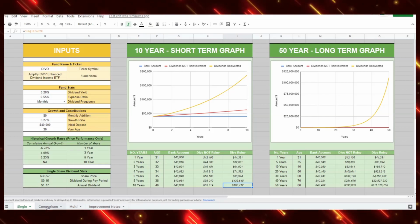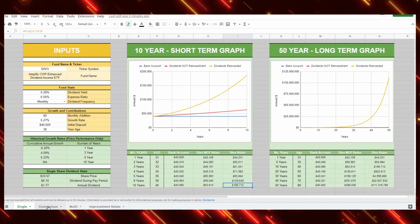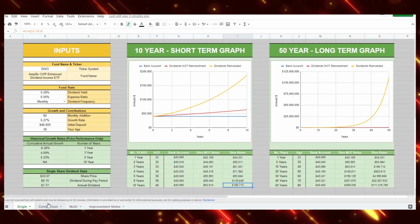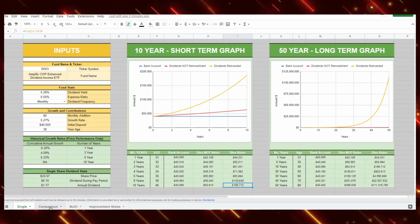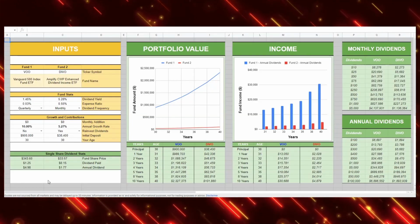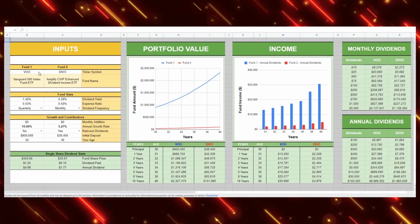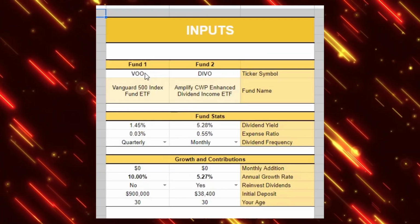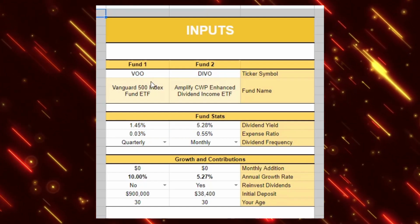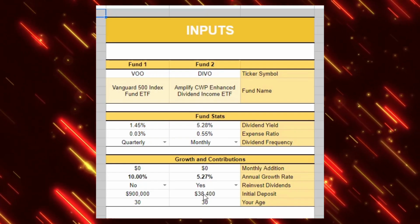Again, the purpose of this video is to find out how much fund we need to be able to retire or receive that $50,000 a year figure. So we're going to figure that out over on our comparison tab. We have two separate funds here, and it's very similar to the single fund spreadsheet tab. This is our comparison tab. We just simply have an S&P 500 index fund ETF, VOO, and then again we have DIVO, and here are the stats for DIVO.